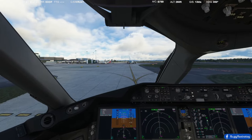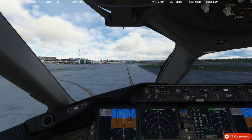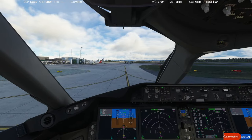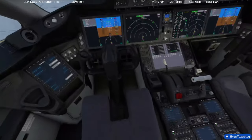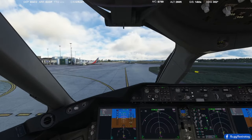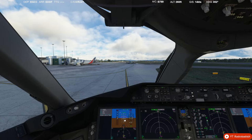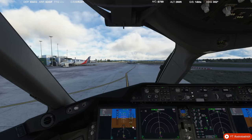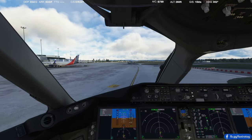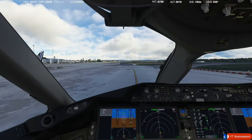General Aviation. Virgin 24 Tango, contact Manchester Tower, 118.65, goodbye. 118.625, thanks for the cover. Speak to you next time, Virgin 24 Tango. Golf Mike Alpha Romeo Charlie Fire Mike 1, line up and wait, runway 22 left. Golf Romeo Charlie Fire Mike 1, line up and wait, 22 right.